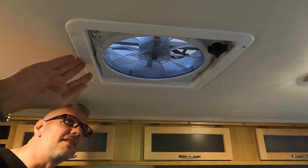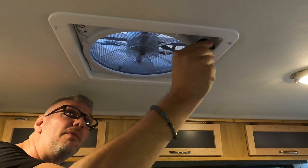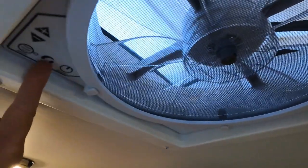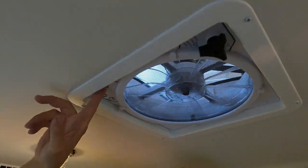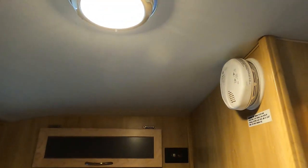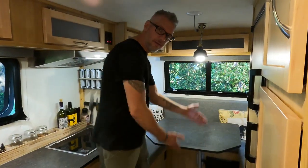The Maxxfan is so important and so great. You can open this one, that's the manual opening and closing. Has on off, has a thermostat built in, has a direction change, push the air in or pull it out. This has 10 speeds, so any kind of situation you can think of is working really well. And on top of here you have a smoke detector, or what some people might call the bacon is ready sensor.